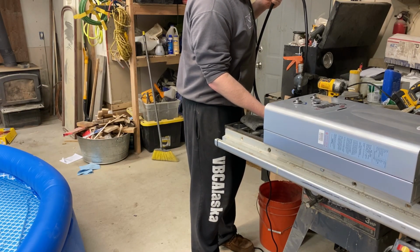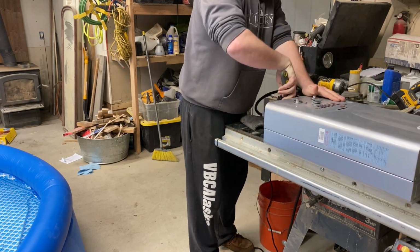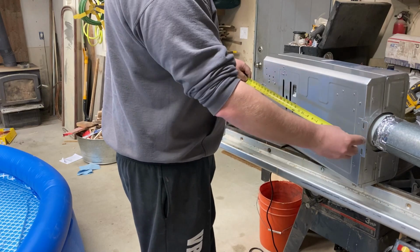To help heat the water, I borrowed a camping shower heater for my work and hooked it up in line with my well pump to finish filling the pool.